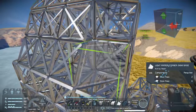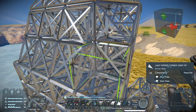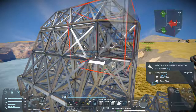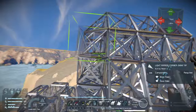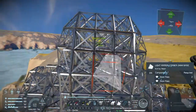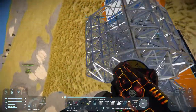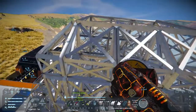I guess we'll do it like this? Yeah. So then do it like that, and then right here, we will do it like that. Same on this side. Bam. So now we have a front facing view.